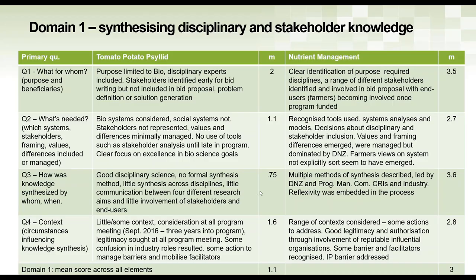Here we get more into results. This is the results for domain one, which is about synthesizing disciplinary and stakeholder knowledge. We can see that there are differences in the scores between the tomato potato psyllid project and the nutrient management project. Here we have the scores for each of those primary questions as to how absent or present they were addressed. These scores are an average of the elements that were associated with that question and its probes.